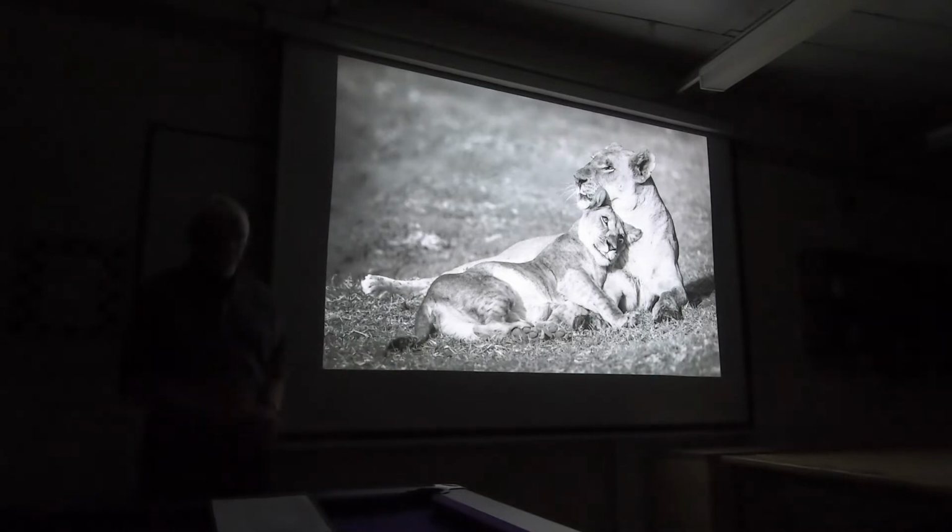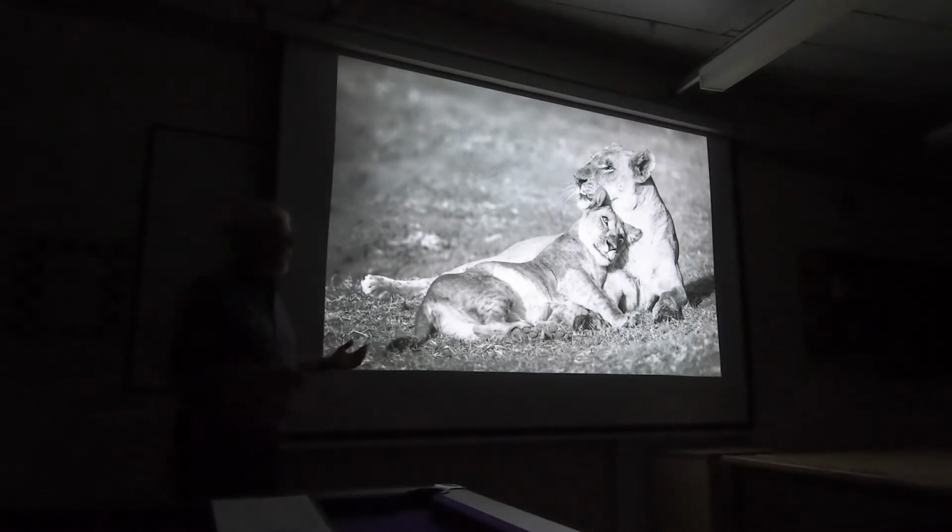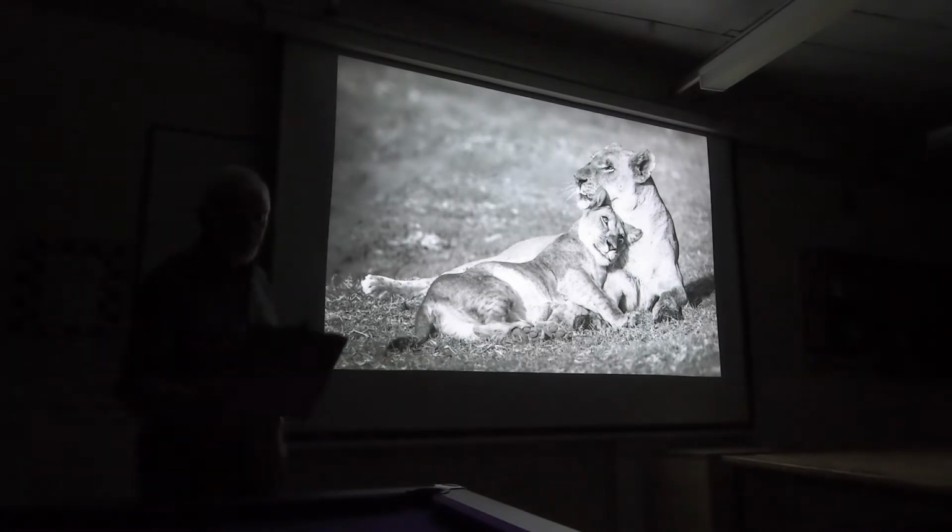You've got a very traditional, somewhat L-shaped composition. Works really well. There's nothing in the picture that distracts. Lovely picture. 19 marks.